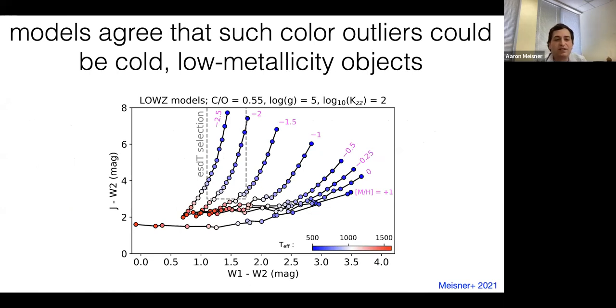Yeah, and then the thing that really cemented this idea that we were looking at a new population of old and cold brown dwarfs was when we made this plot. This plot is from my 2021 paper, which shows that as you go to lower metallicity in a new grid of models made for us by Mike Line at ASU, you get these different tracks in temperature, and the tracks start moving up and to the left in such a way that they move exactly into this color selection box where we had seen our candidate, very old and cold and low metallicity brown dwarfs.